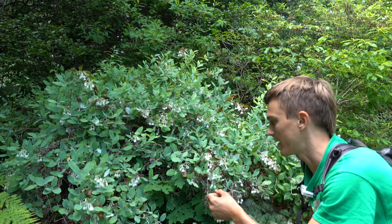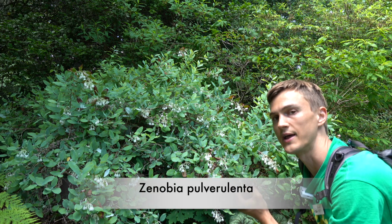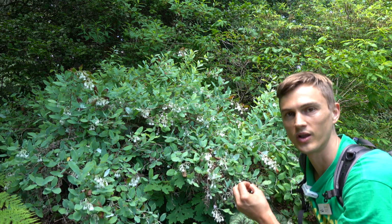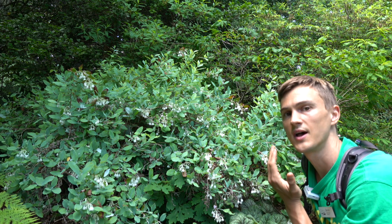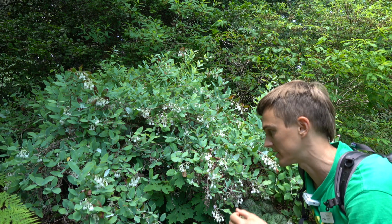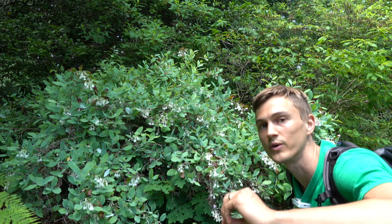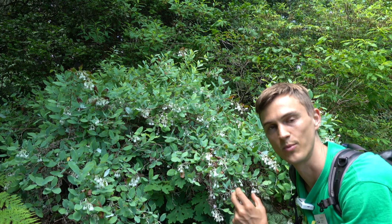Now this silvery foliage plant with these pendulous, creamy white flowers is called Zenobia pulverulenta, the dusty Zenobia. And its foliage, to me, reminds me of a eucalyptus, with pendulous flowers that remind me of a blueberry. And in fact, this is a member of the Ericaceae family, the heath family, which is the same family as the blueberry. So the flowers are in fact very reminiscent, quite fragrant, and with that silver foliage, we remember plants with silver foliage are often more drought tolerant. And all of those reasons make this a definite garden-worthy small shrub.